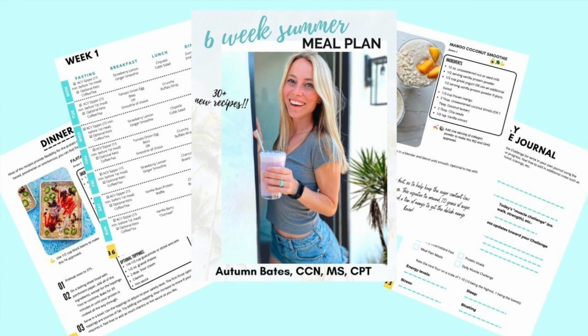So I'll drink my ACV sipper first while I'm making my smoothie. And today I'm using recipes from my brand new 6-week summer meal plan.